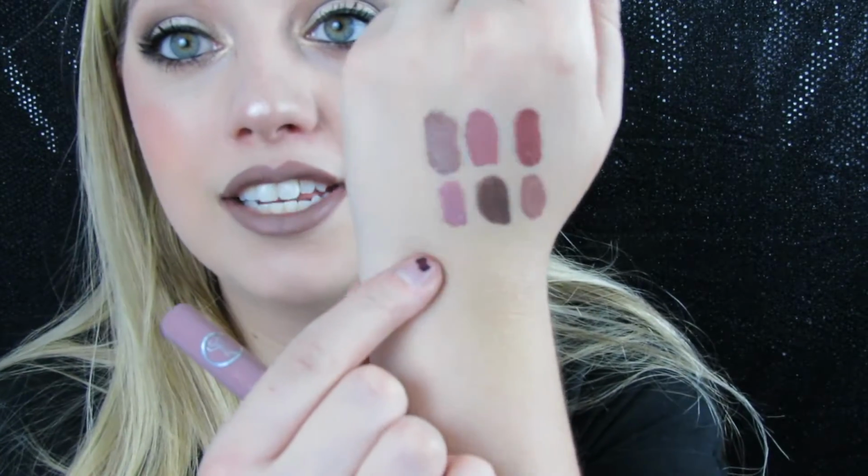I also got this Sigma Lip Vex. I actually have no idea what the Sigma Lip Vexes are. This came for free. So I think this is a lip gloss. I'm not sure. Oh yeah, this is definitely a gloss. But I'll swatch this for you guys just so you can see this too. This was free. I think it's in the shade Hint.